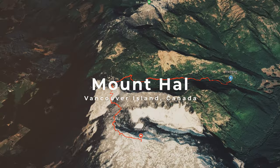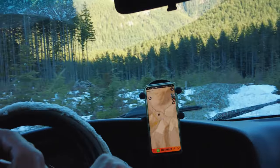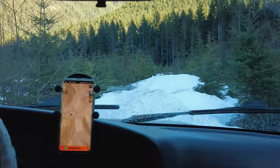Our journey starts off in the backcountry of Vancouver Island. A logging road mixed with deep snow was our first obstacle. At this point, it had taken over an hour to get here from the highway, so we weren't exactly wanting to turn around.